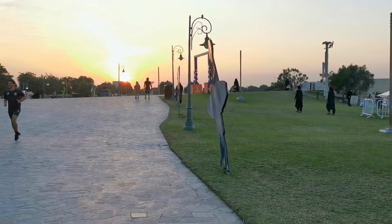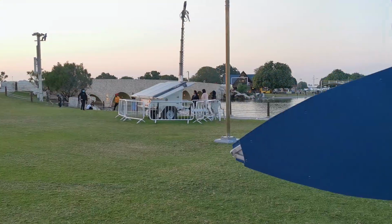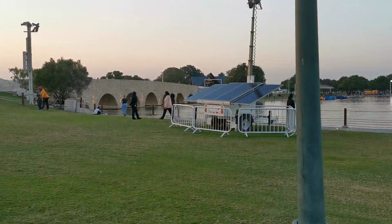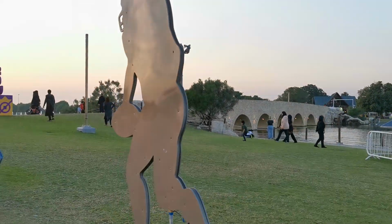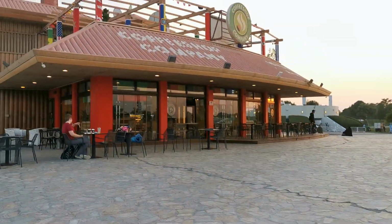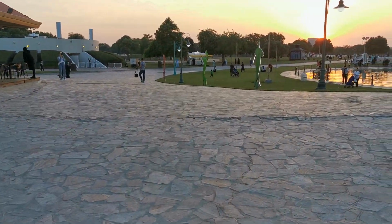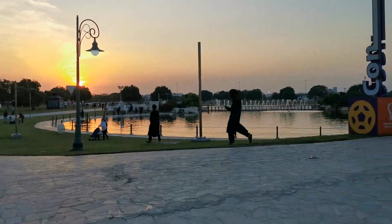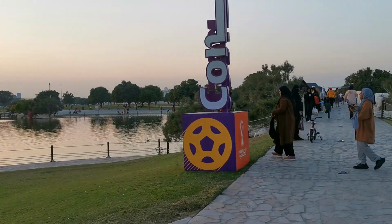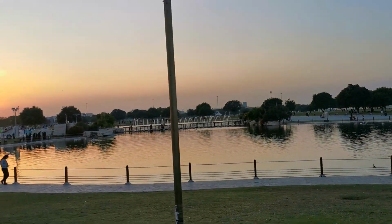As I said, the sun is setting about 4:30. There's a bridge that takes you over the waters into other restaurants and cafes. There are some tents in the background, obviously related to the football, but yeah, just lots of facilities open throughout the year, and people are making the most of it. Here in the afternoon, sun setting, there's a very nice gentle breeze. It goes as far as those buildings you can see over there.